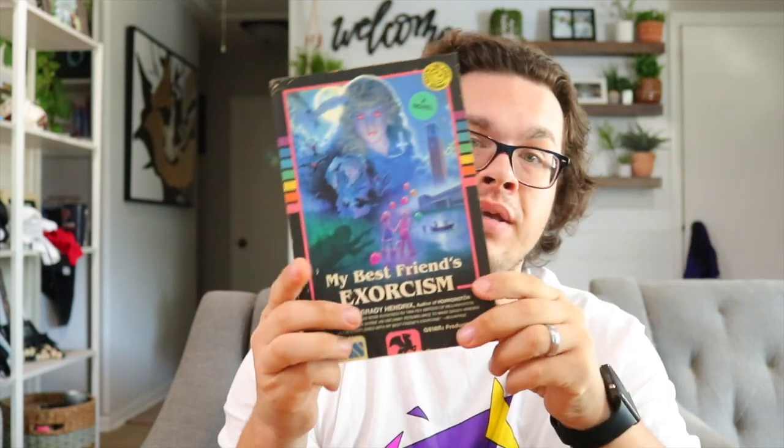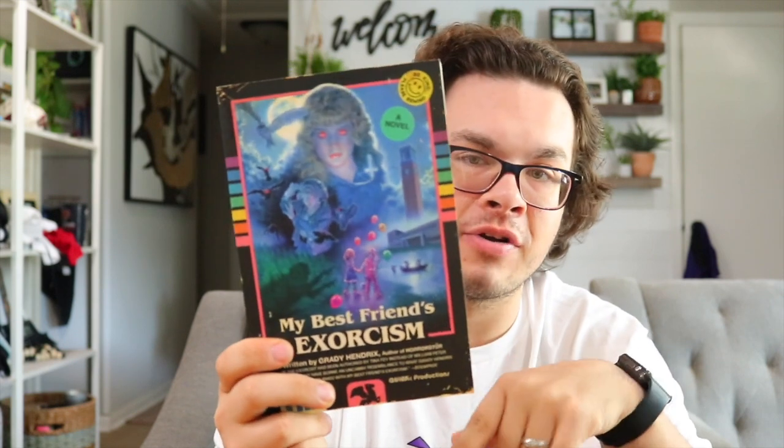I think it looks cool. You get an old VHS type vibe with it, obviously because it says VHS in the bottom over here. You get 80s vibes off of this cover. It just looks really cool. The spine itself also looks pretty cool. Even the back looks really cool. It's just a really great cover, and I absolutely love the story, and it's just a good all-around book. So there you have My Best Friend's Exorcism by Grady Hendrix.